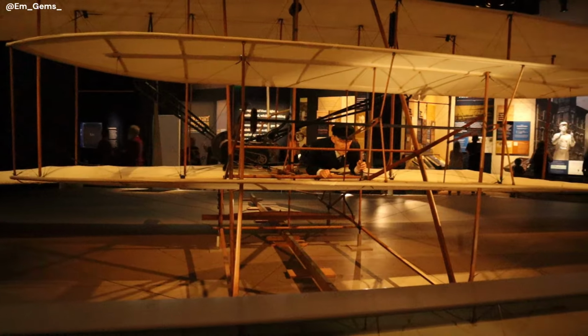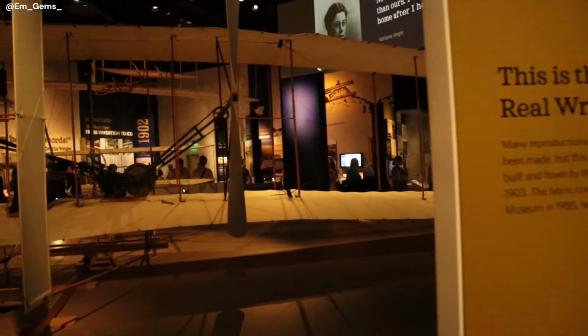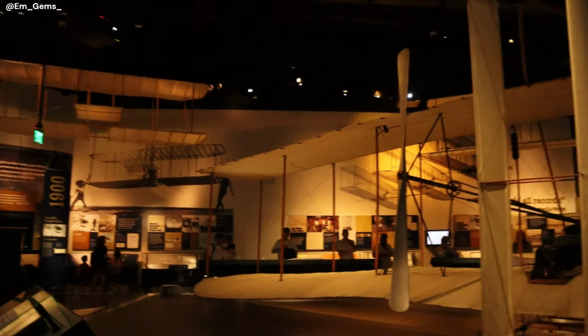So I then did run over to the Air and Space Museum as well, but unfortunately half the galleries of this one were closed. But I did get to look at some of the early flight stuff with the Wright brothers, which was very interesting, and it's also just a spectacular museum.